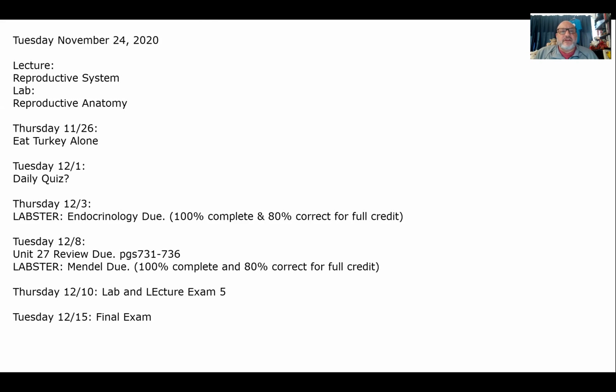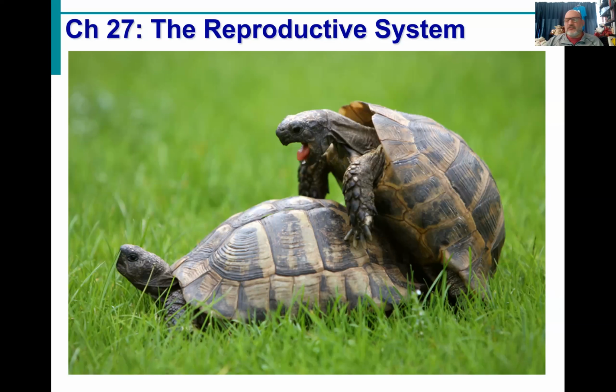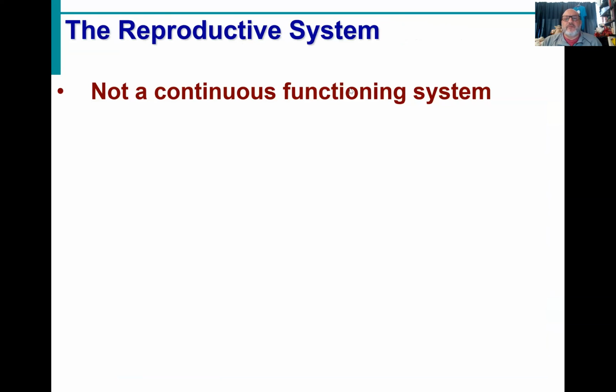All righty, excellent. Let's go ahead and get started then. So as I mentioned, our goal is to discuss the very last organ system that we have left, and that is the reproductive system. However, as we've also talked about, there are some unique characteristics to our reproductive system. For starters, it is really the only non-continuous functioning organ system.